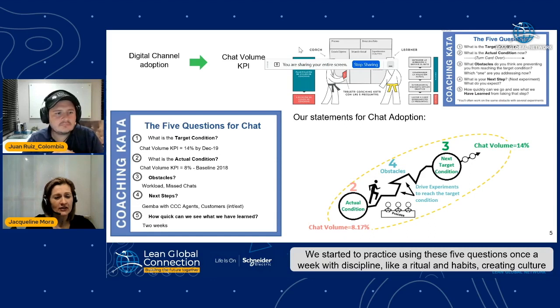His name is Justin Calderon, and let me move one or two slides ahead to present the team. When we decided to start with Kata, we used the 5 questions for chat. This is our first ritual, to repeat the 5 key questions: what is the target condition, what is your actual condition or baseline, what are the obstacles, what is the next step. The next step is so important for us because it's the beginning of the experimental process, and what is your lesson learned.